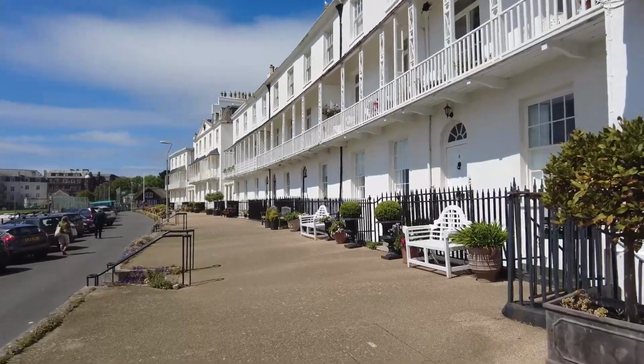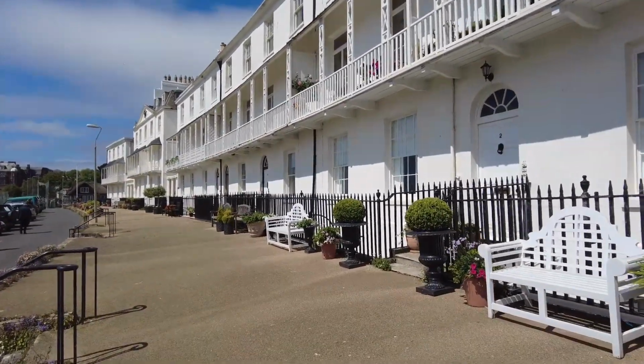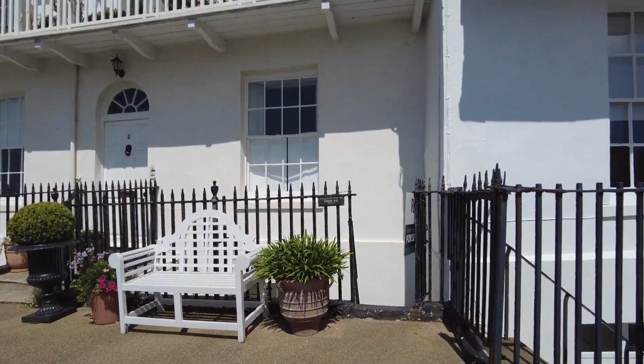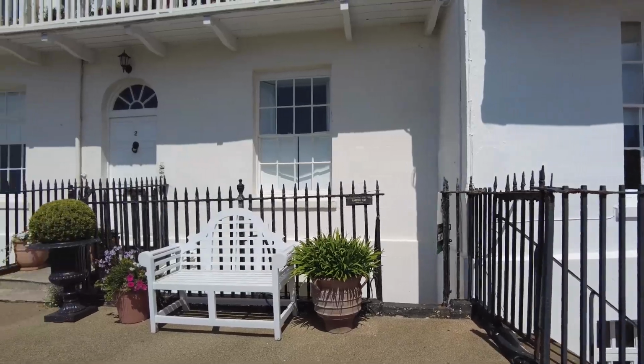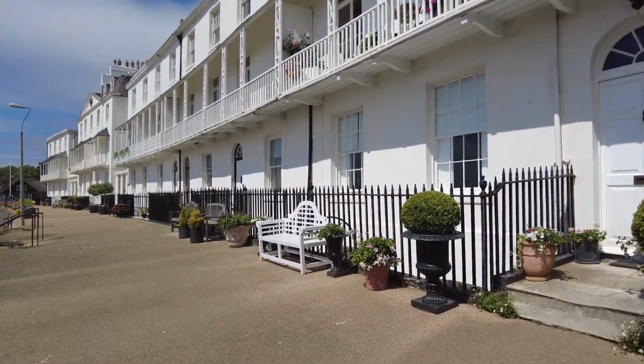Yes. Now, is it just flats and apartments now? Number one, apart from below, is all one. Okay. The rest are flats and apartments. Wow. Gorgeous.